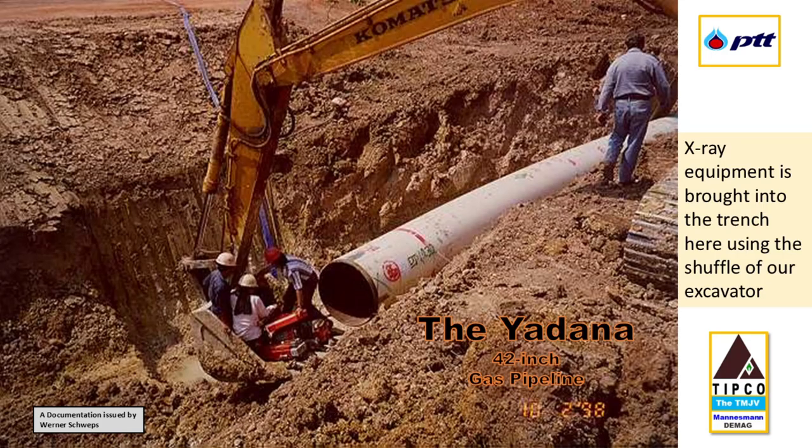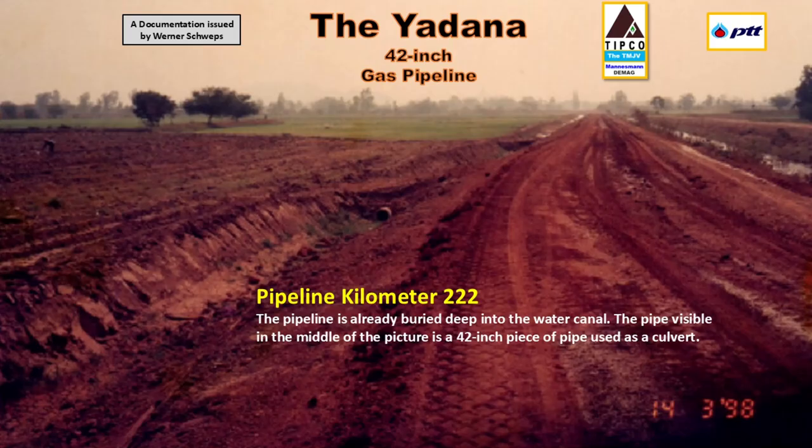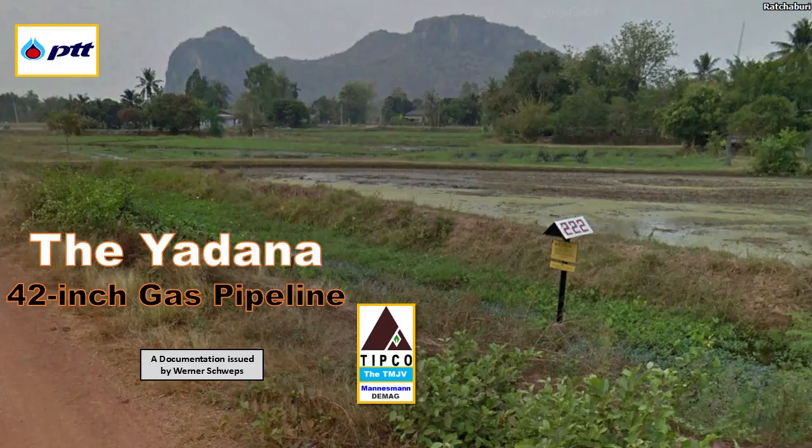The next picture illustrates how we brought the X-ray equipment into the trench. We utilized our excavator to load both personnel and equipment into the shuffle and move them down. This is followed by the picture showing the X-ray testing was done. The brown-red earth picture shows how some of the area looked in the middle of March 1998. This is followed by a picture of how the area looks during our days.